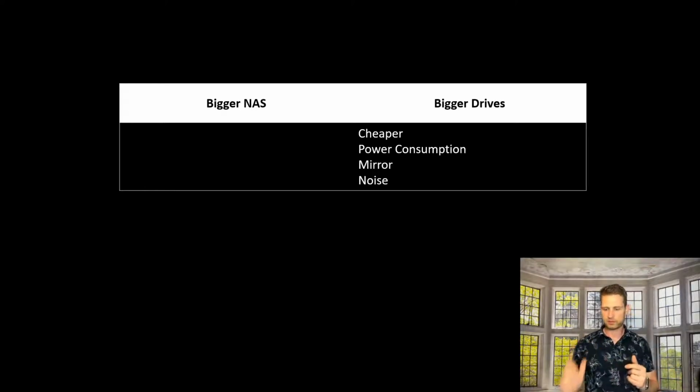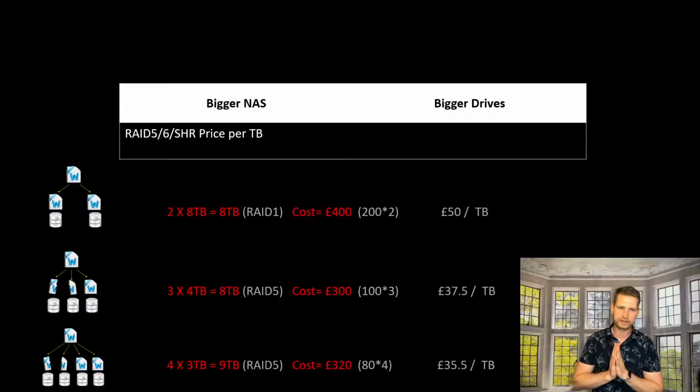But let's talk about upgrading NAS with slightly more bays. So the first thing is that you will reduce the cost per terabyte, because if you add more drives, it will cost you less. For example, in this example it is 2 times 8 terabyte drives. Each of them would cost £200, which brings the total cost to £400, which is £50 per terabyte. If you go for 3 drives, so if you go for 4 bay and put only 3 drives in there, say this is a RAID 5 or SHR1, that will cost you £37. That's a significant discount already. It's cheaper, so you have saved £100 and have the same storage capacity.